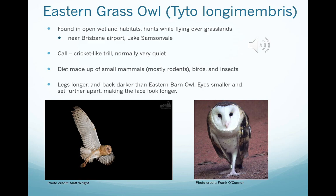Now, their diet is made up mainly of small mammals, and if you think about the areas they're occupying, the bulk of this will be rodents. Unfortunately, that means the eastern grass owl is yet another species which is hit hard by secondary poisoning from rodenticides, but they will take other prey items such as birds and insects. Now, if you think about the habitats that eastern grass owls occupy, you're obviously going to run into eastern barn owls as well. So how do we separate the two species?